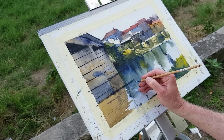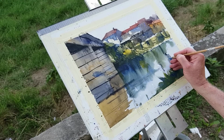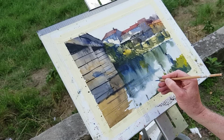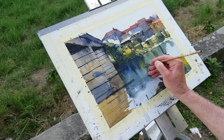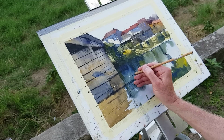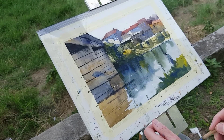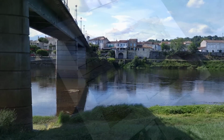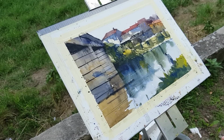And then up the river. There's a few little streaks. Too dry. Not too many. That'll do.